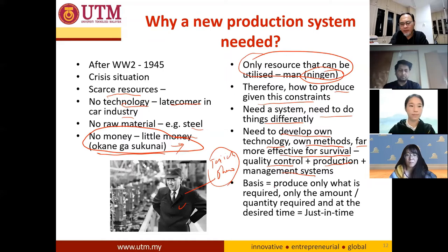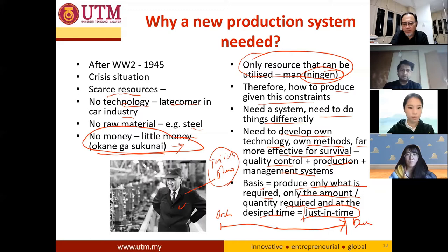And one of the principles is just in time, which is to produce only what is required, only the amount or quantity required at the desired time. And you must reduce the time between order and delivery. So the shorter this time from order to delivery, the better. If the customer orders and you can deliver in 1 week, or if the delivery time promise is 3 weeks, you can get your money back. If you waste, or delay, then the time between order and delivery must be shortened, the lead time. Okay, so that's the basis.